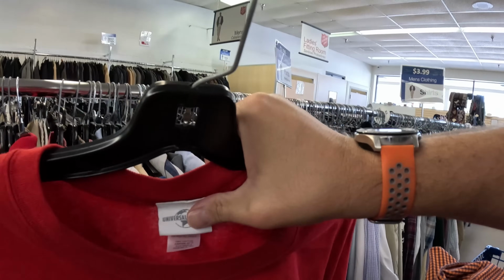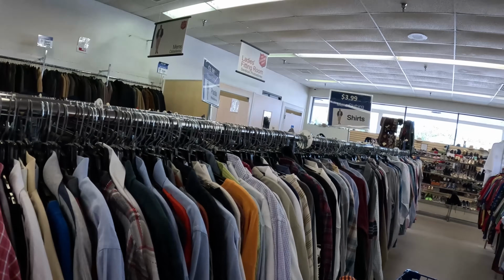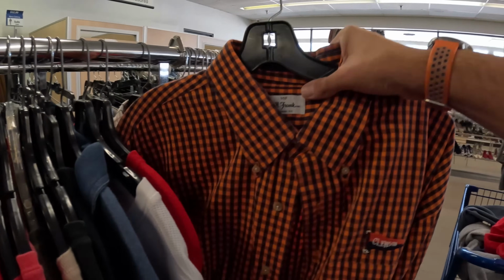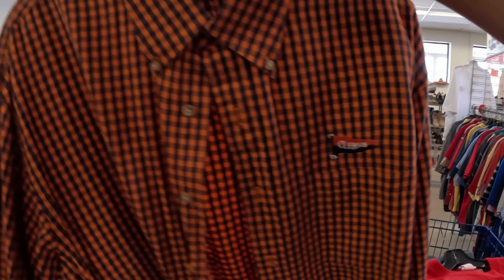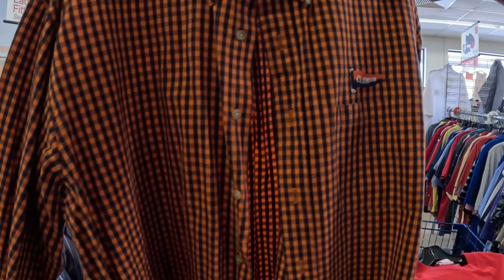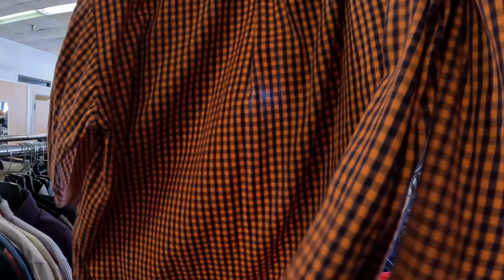That's cool. Universal Studios tag, extra large, $3.99. Yeah. So this is pretty cool. M.H. Frank is a store in Clemson where I went to school. Got the Clemson logo on it. These things are ridiculously expensive in the store. So for $3.99, I'll give it a shot.